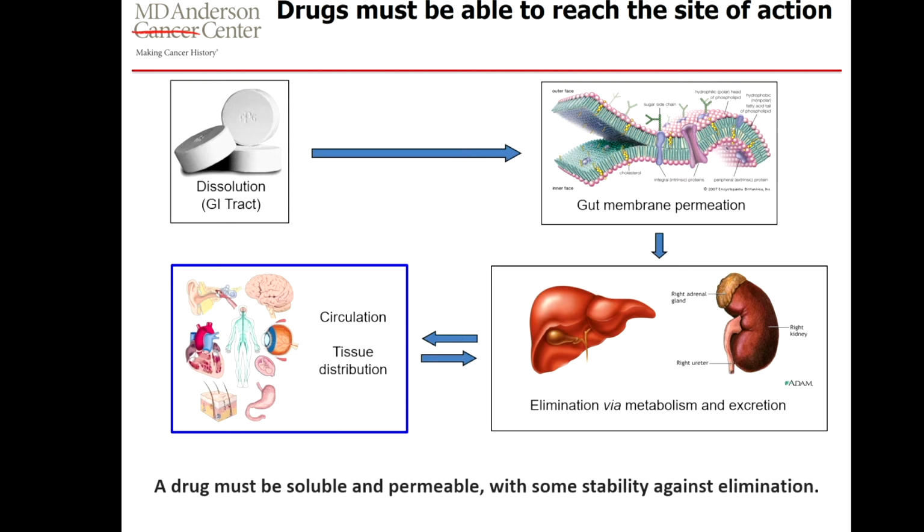The take-home points here: the drug must be soluble and permeable with some stability against elimination. As we go through this program, you'll see that I'm not going to talk much about permeability. Permeability was typically not a problem for us, but solubility and stability to some extent, those were the big things that we had to deal with.